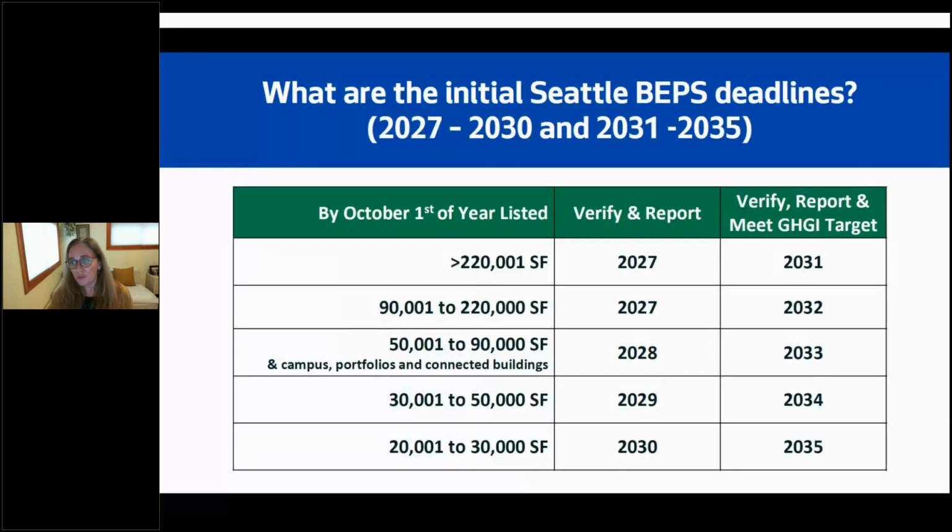Since it's a little easier to think about what needs to happen in the next 10 years or thereabouts, what I've done on this slide is spell out the upcoming timelines to have on your schedule and to be planning for. We're using the same size cohort as the state Clean Building Standard. But as you can see, there is that verification and reporting requirement starting in 2027 for the largest buildings. And then the largest buildings would have to meet their GHGI target by October 1st of 2031. And you can see how it's phased in with these other size thresholds of buildings. So the smaller buildings do have more time to prepare.